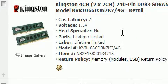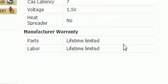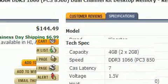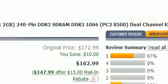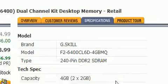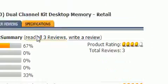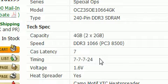Let's look at timing, because that's how you register. It doesn't even show the timings. Let's go to a different chip. Maybe it will. Here we go. Now timing. You want the highest timing on RAM. That's what you need. Look, here we go. DDR2 800 66618. DDR3. What do we got? 77724. Not a huge difference, guys.